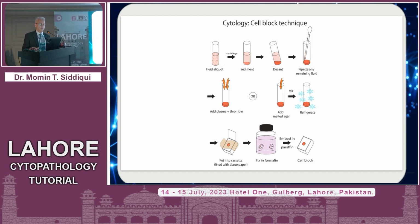This is basically the plasma thrombin method. It really emulsifies the cells and agglutinates them, and it requires a little bit of expertise. I have not really used this in my practice, but certainly you can use this modality.